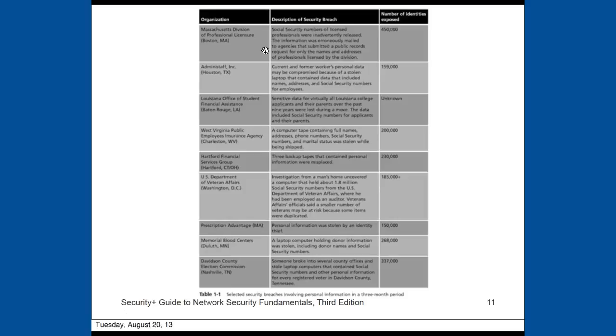This top one is Massachusetts Division of Professional Licensure in Boston, Mass. Social security numbers of licensed professionals were inadvertently released. The information was erroneously mailed to agencies that submitted a public record request for only the names and addresses, but instead they also got all the social security numbers of these folks, 450,000 of them.